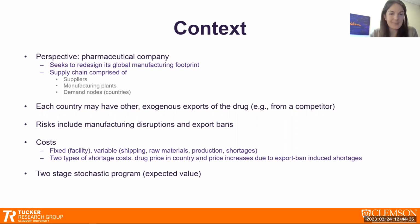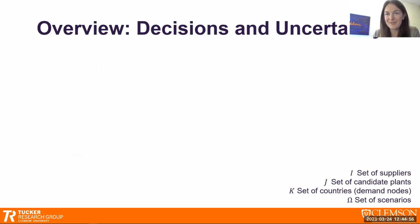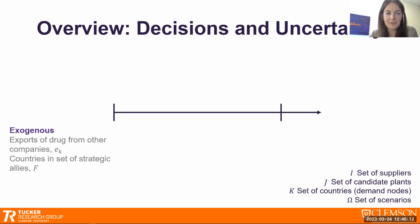We're going to take an expected value approach to a two-stage stochastic program. Unfortunately, in this context, generally, pharma companies are not risk averse. They're trying to maximize expected profit. And so we'll follow that in the structure and the framework of this model. So stepping back, let's take a little bit of an abstract view of our decisions and uncertainty to introduce the notation. We have four main sets: suppliers, candidate plants, countries, which are demand nodes, and then a finite set of scenarios. We'll have our timeline, and before we even get into the model, we have these exogenous factors. We have these exports, which are known and considered exogenous from other companies. We also have a set of strategic allies. This is based on if the drug company is based in the United States, well, they would be affected by US trade agreements. So that may affect export bans. Okay, so we have this external scenario.